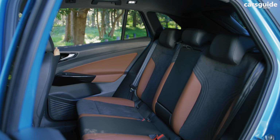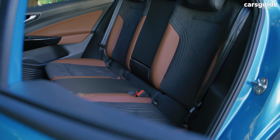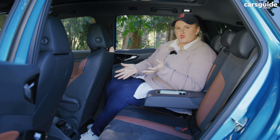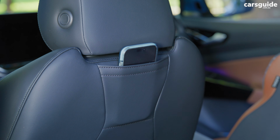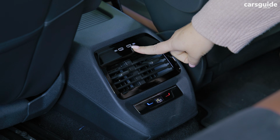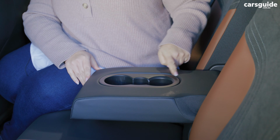The rear row is really spacious, and my 8-year-old has enjoyed the easy access and comfortable seating this week. There's a decent amount of storage and amenities back here with a couple of map pockets, device pockets, directional air vents and USB-C ports, as well as climate control and a fold-down armrest with a couple of cup holders.